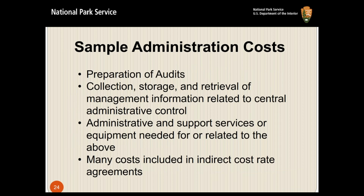Here are some typical administration costs: the preparation of audits, collection, storage, and retrieval of management information related to the central administrative control, administrative and support services or equipment needed for or related to the above, and some costs included in indirect cost rate agreements.